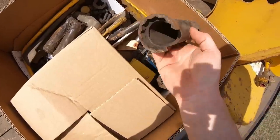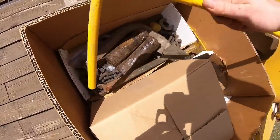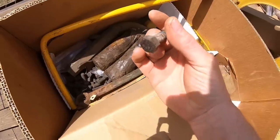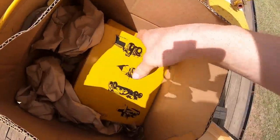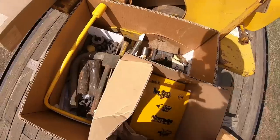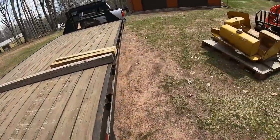Wow. Cat tools. And cat tools and more cat tools. And look at that, new old stock track bolts. Wow, more tools down there. I don't even know what's in here. Some binders. Okay, we're gonna be offloading for a while. All right, it took a few minutes, but we got everything unloaded.